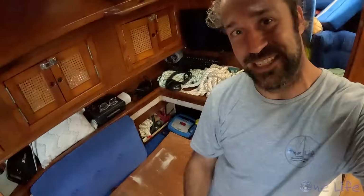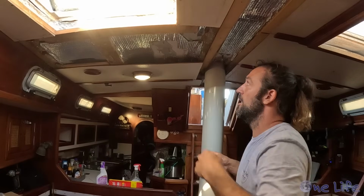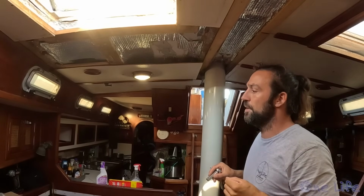Unfortunately, to get those blocks out means we need to take down about 20 pieces of wood trim inside the salon. So we've now got a pretty good mess of stuff all over the place, but we can pull those blocks off and get them replaced. So you want to do the forwardmost one first?